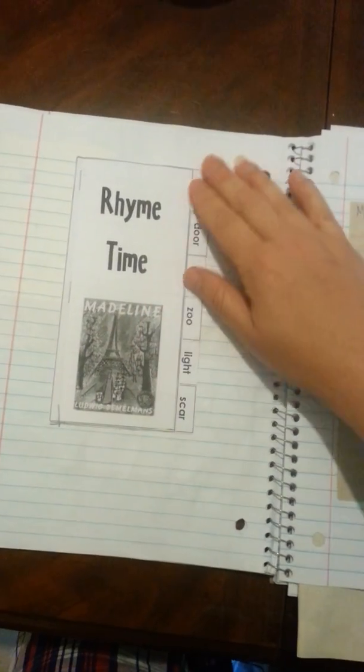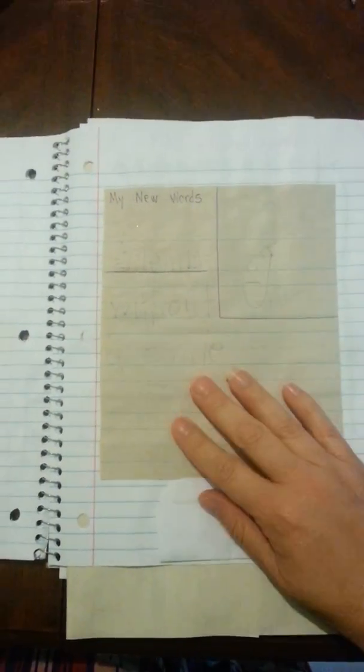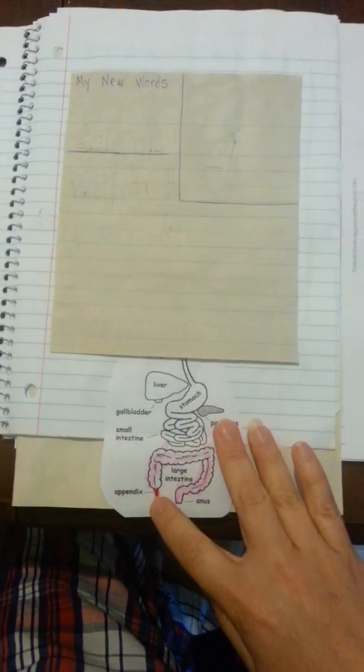The next page was his rhymes. He doesn't like to write too much, so I didn't make him write too much. I just asked him to look in the book for something that would rhyme and just put the one word. So that's all he pretty much did for each of these. The new words that he learned were solemn, so he drew his face, and then he wrote down what the definition was, and he did the same thing for appendix. And in appendix, since it was our science, he also did a little diagram and colored in where the appendix was.